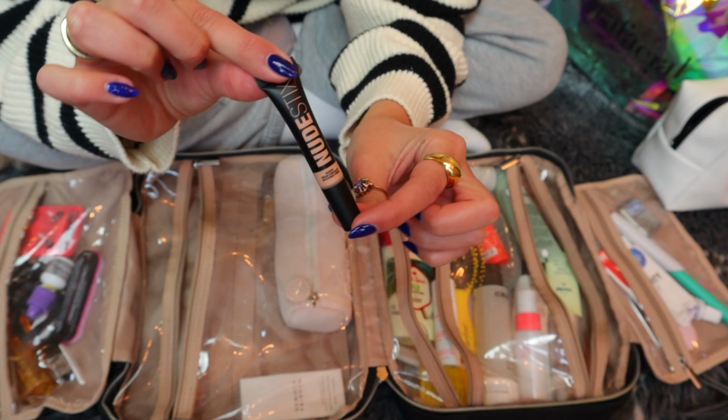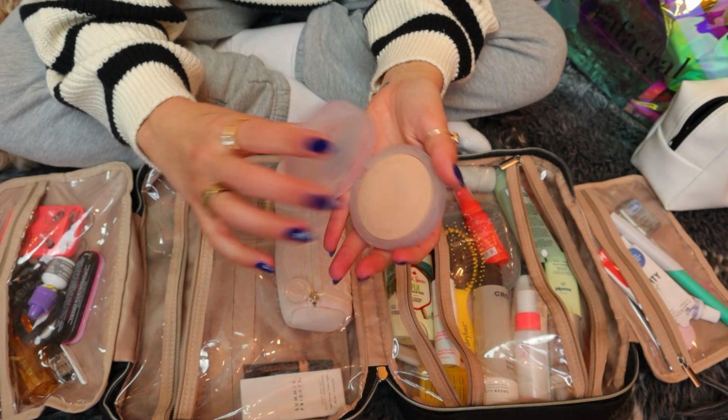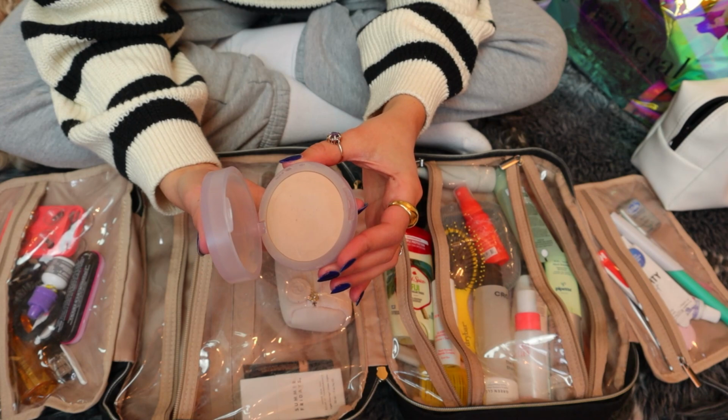And then in the off chance that I actually do powder my skin, I always bring the Kosas powder. It sucks because it's huge, like it's a big product, but this is the best powder ever and I always bring it when I travel and I wish so badly that they made a mini.